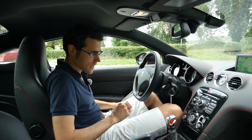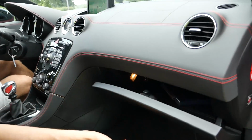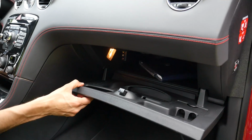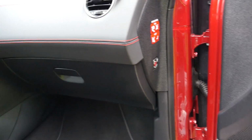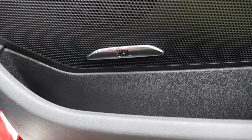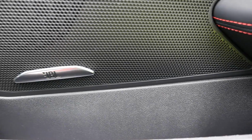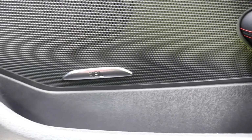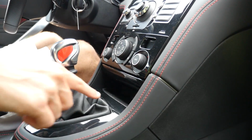And so we can check out the details. For example, also the storage space. We just got a normal glove box here, sliding down quite slow, pretty much standard. At the inside of the doors, it's actually not too much space left there, so you can put huge water bottles in there. Then, for example, if we go back to the middle console again, some space for your mobile phone could be right here, in the front here.